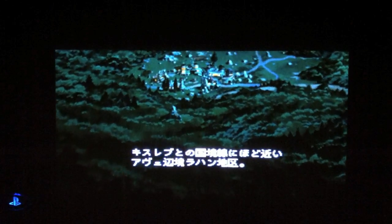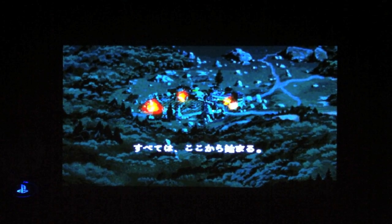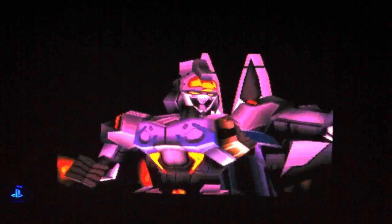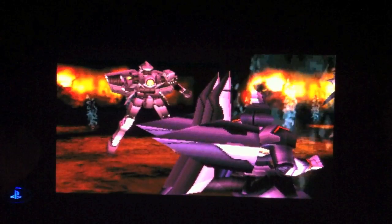Not too much longer here. There you go. Nice colors again with the game here. Looks good. Make sure I turn bilinear filtering on. I think I might have missed that. Oh, no, it's on. Alright, we're good. Alright, so the 3D graphics of the gear fights look pretty awesome, actually.